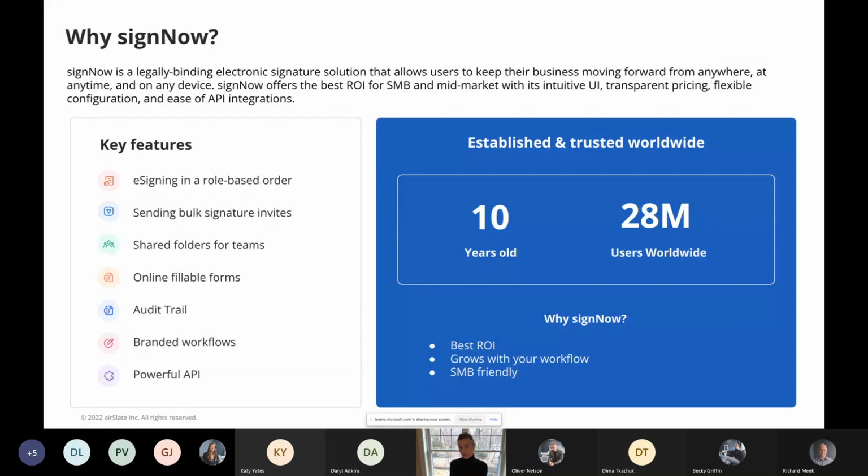When you are doing diligence on electronic signature solutions, another factor, beyond feature parity, is the ROI, the return on investment that you get by adopting that solution. And I wanted to say that, roughly speaking, signNow is on average 40% cheaper than the leading competition. So it's very affordable, in particular for the SMB and mid-market. It's definitely the solution of choice. It's our sweet spot.